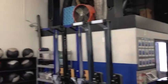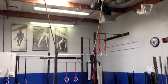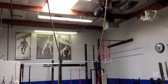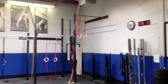All right, guys, I think that covers it pretty much. I'm going to take a quick scan around the room, see if I've missed anything. If you have any questions, certainly let me know. If you see anything that we could do better, there's the ropes, by the way, hanging from the ceiling. We've just got 2 of them right now, although I'd like to add some more. That would be easy enough.